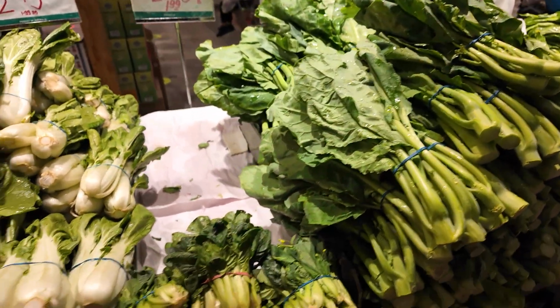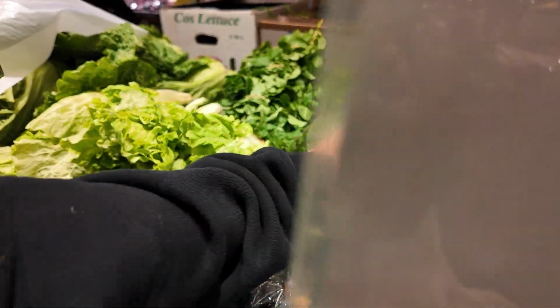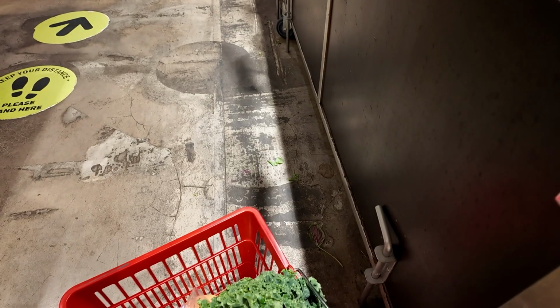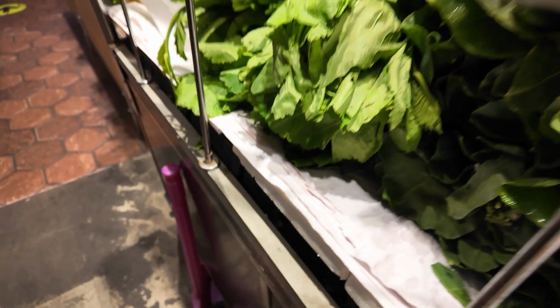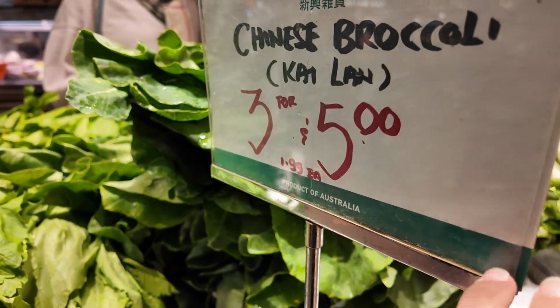Might have to put the camera down for this one. The kale is $3.69 each. So I'm gonna grab this one. That looks pretty good. And I will grab something else for Meeks because kailan is her favorite, and they actually do it here. 3 for $5. That's crazy.